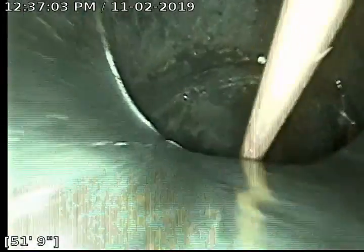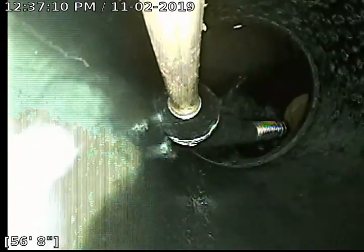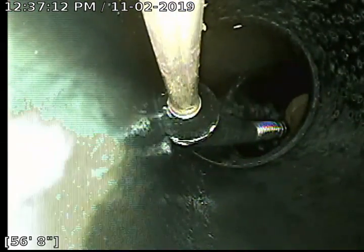And now here we're coming up on the clay pipe after this vertical run right here. So there's the other camera we left in there. We're now going to go ahead and try to push this through quickly, and we may have to run some more water to get through this. There we go. We're also sticking up at the same spot.